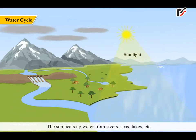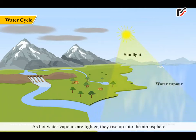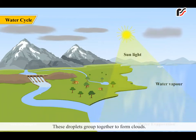The sun heats up water from rivers, seas, lakes, etc. As the exposed water becomes hot due to the heat of the sun, it evaporates in the form of water vapor. As hot water vapors are lighter, they rise up into the atmosphere. When the water vapor reaches the cold upper regions of the atmosphere, it condenses into droplets. These droplets group together to form clouds.